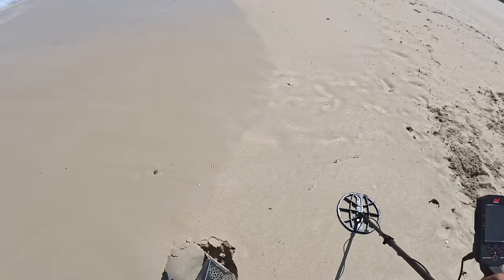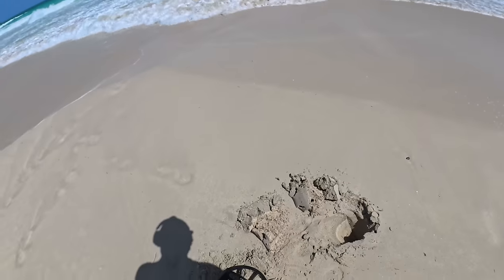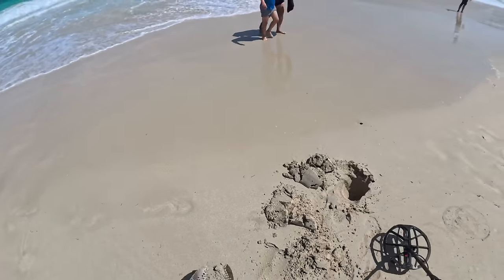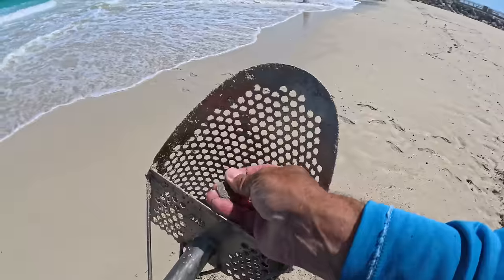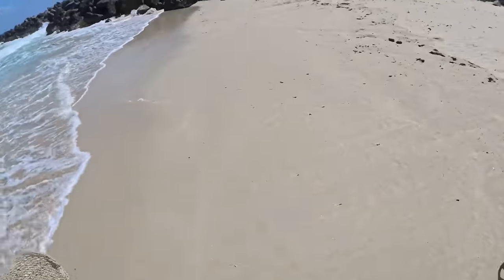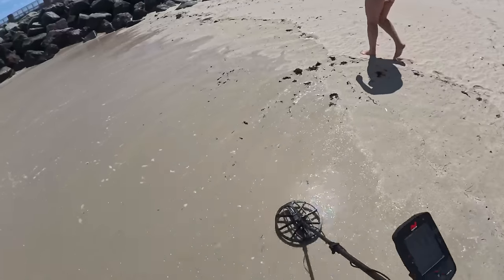88, 87, a quarter. This mud is super sticky. I don't know where it came from. It's like silt. Oh, it's a really old green quarter. 11, 13, screaming.